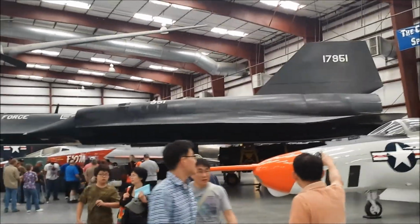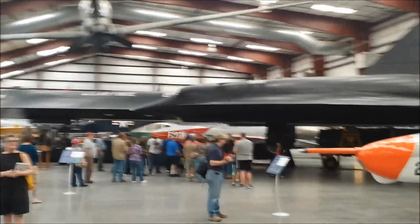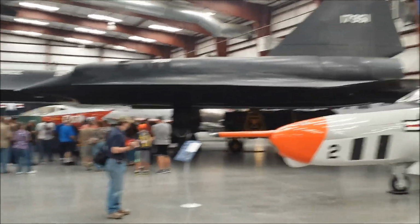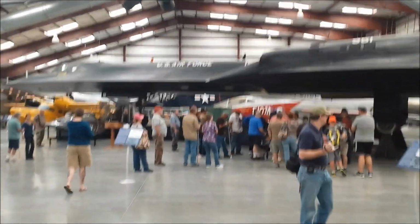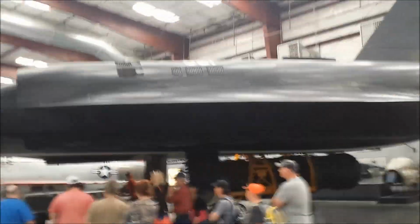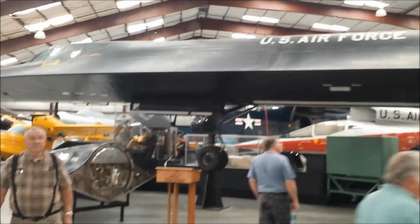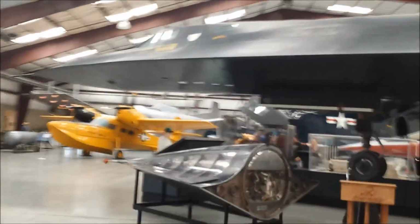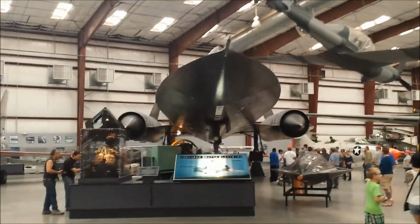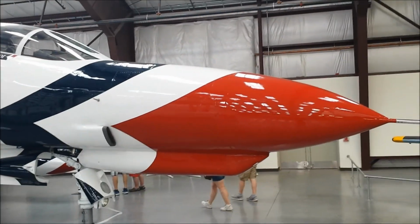So this is my second most favorite plane, the SR-71 Blackbird. It's inside a building. It used to be outside last time I was here. It's pretty cool. Look at that thing. Black, my favorite color. Very cool. There's that Blackbird again. This is a pretty cool find.